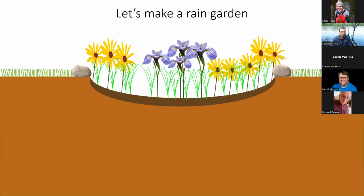So you can have things like blue flag iris and a variety of sedges and more wetland type species down there. But then as you go up, you're going to want to put in things that are more tolerant of dry conditions. The sweet black-eyed Susan or little blue stem or other things like that that are more prairie plants would work better along that upper edge.